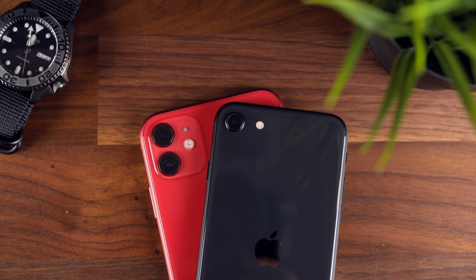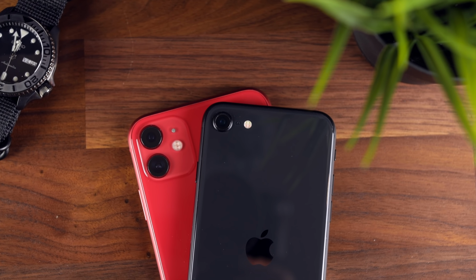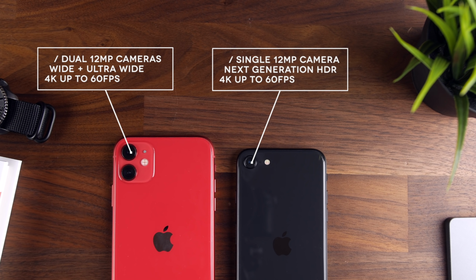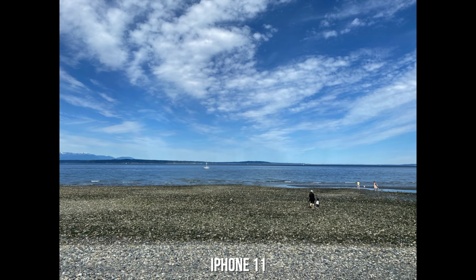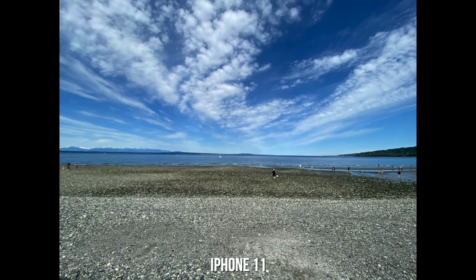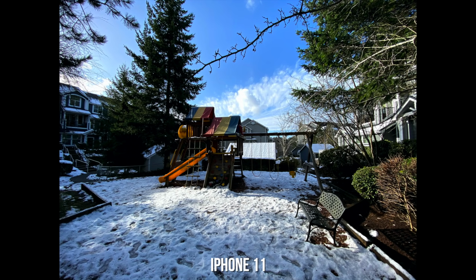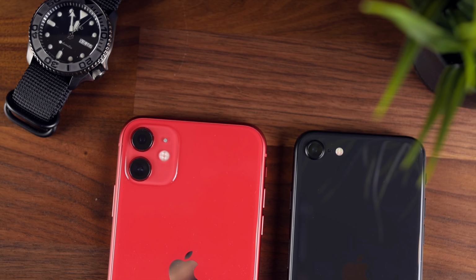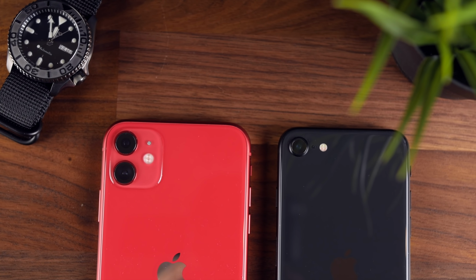Now in terms of the rear cameras, the main difference of course is going to be the hardware. While the new SE has a single 12-megapixel wide-angle camera on the back, the iPhone 11 has a dual lens setup, one standard 12-megapixel wide-angle, and a 12-megapixel ultra-wide. No lie, the addition of the ultra-wide is a nice to have. It's way more useful when you're shooting landscapes, and though I don't use it all the time, I do like having it and I use it more than a zoom lens. But as far as hardware advantages over the SE, that's really about it.